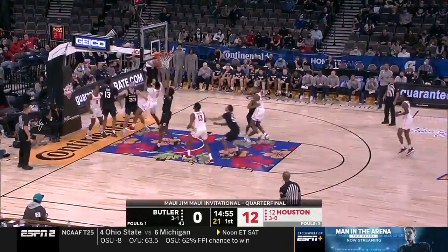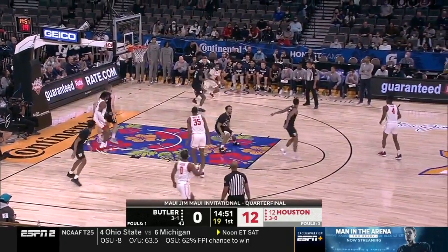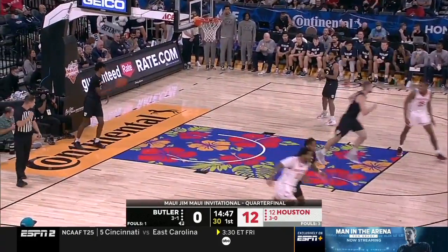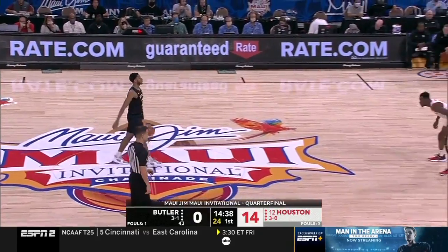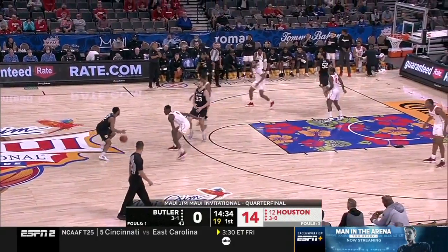Little give and go, and look at the cutting by everybody. Kyler Edwards, the transfer from Texas Tech, missed the runner. But look at the motion and the movement and the quality of the shot attempts that Houston is getting. And how hard they cut. So when you're closing out, they give you a shot fake, drive it, and really put you not only into rotation, but into scramble.